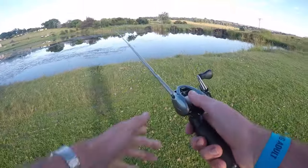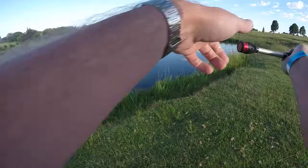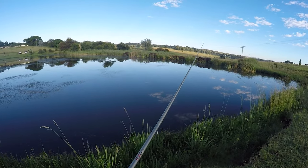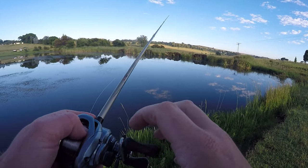Okay. I'm throwing a clout now. That splattered grass, that's what it's called. It's a laminate. It's purple at the top and green at the bottom.